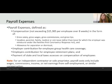Also, the employer contribution for group health, the employer contribution for retirement, and the payment of state and local taxes, but not FICA. Also, for an independent contractor or sole proprietor, payroll costs only include your wages, commissions, income, and net earnings from self-employment. There's another slide coming up that comes directly from the FAQs on our website that will help to explain this a little bit better.